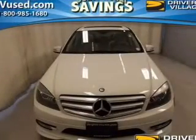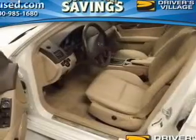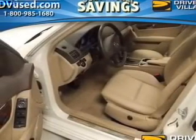Leather seats, power windows, cruise control, Bluetooth wireless, an AM/FM stereo, a satellite radio, power mirrors.